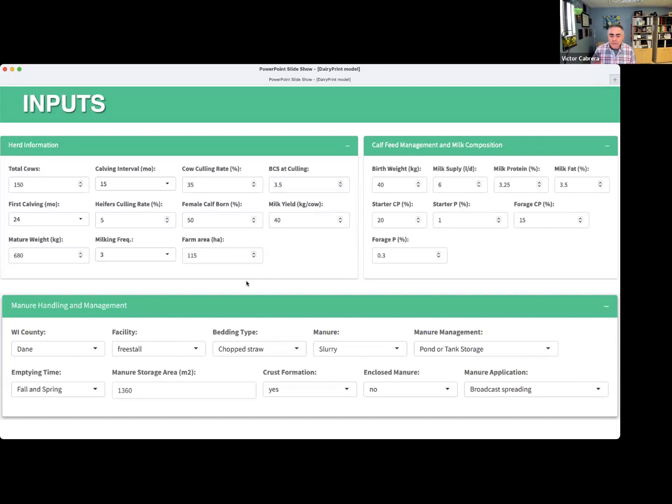Then we can define other aspects of the farm, and this is important, the manure handling and management. And in this case, weather information is important, so the location of the farm will make a difference. And here there is a drop-down menu that allows selecting counties in Wisconsin.